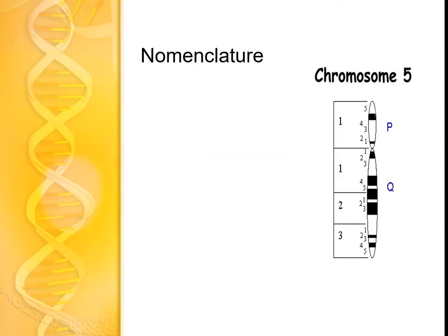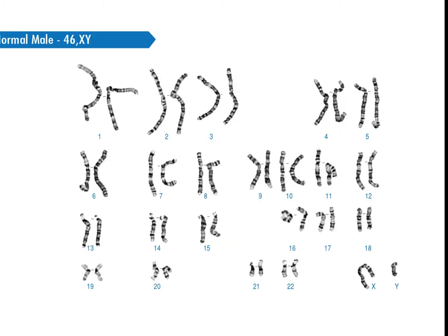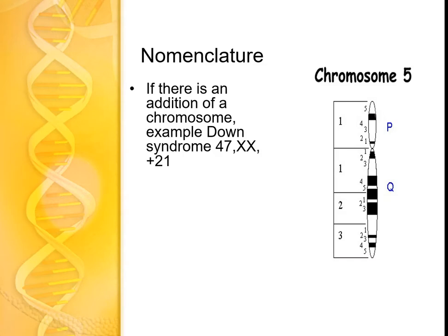So we're going to go over a little bit of the anatomy of the chromosome. The ends of the chromosome are known as the telomere. The short arm is known as the P arm, and P in French stands for petite, and Q is the next letter in the alphabet. And the centromere is the middle, but in most cases it's not exactly in the middle. So, nomenclature: if there's an additional chromosome, for example, Down syndrome, the notation is 47 XX or XY plus 21.